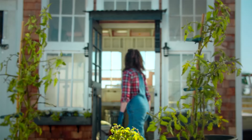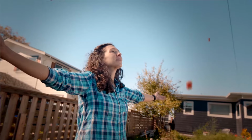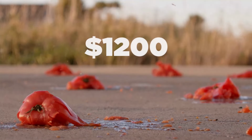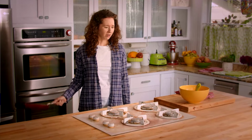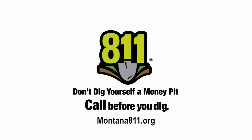I wanted to put up a fence to protect my tomato plants. So I grabbed this, and then I did this. But instead of yielding a big crop, I hit a utility line and had to pay $1,200 in repairs. I didn't just lose my pride and joy. I could no longer afford the new stovetop I'd been saving up for. Next time, I'm going to make my free call to 811 before I dig. Learn from Curry and hundreds of others. Call 811 before you dig.